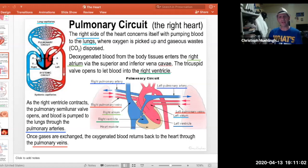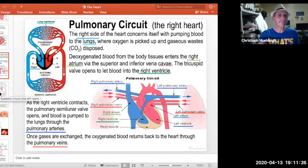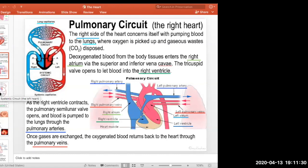And the only thing I left out in that description is the valves that we also pass. So if you really list it up, you go right atrium, right atrioventricular valve, right ventricle, right semilunar valve, and then out to the pulmonary trunk and pulmonary artery and so on. All right. Does that make sense? Yep. Yes. Yeah.